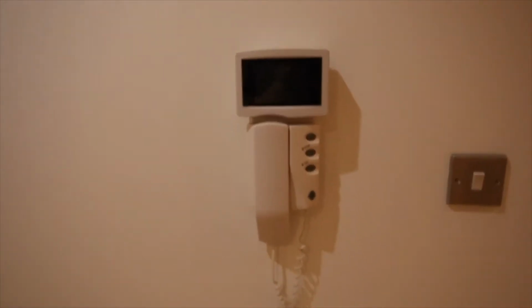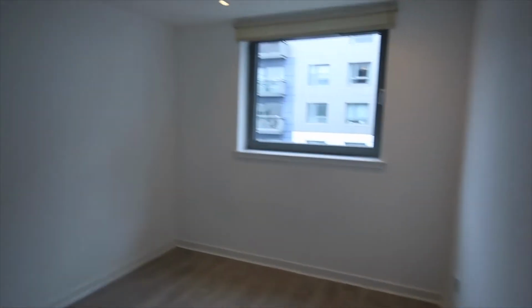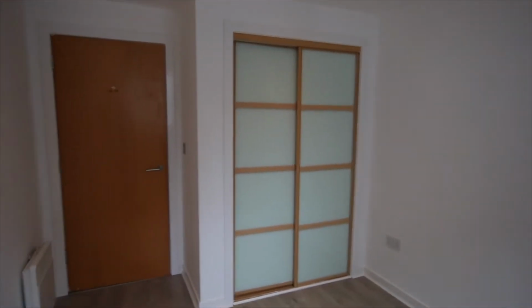Okay, let's go back out in the hallway. We have a video entry system there so you can see who's calling. And next to the left is the second bedroom here. That's a nice light and bright double room. Nice big window letting in lots of light again. And also a double built-in wardrobe for lots of storage.